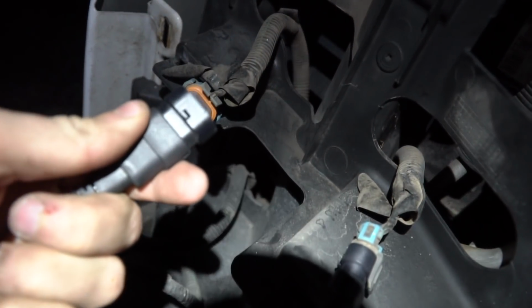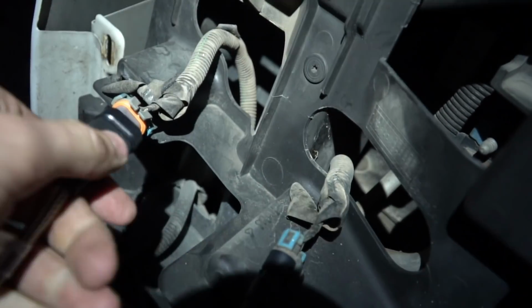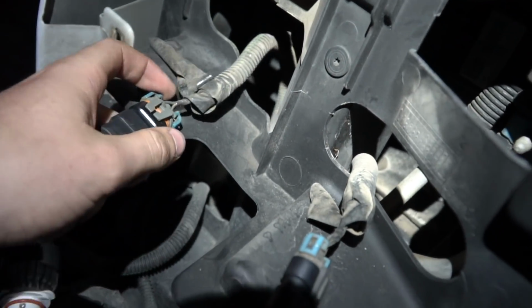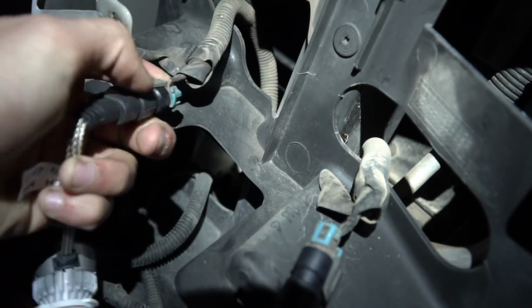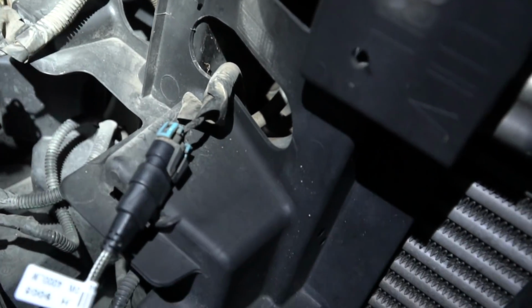Pop that off, and what I figured out is that on these headlights, the nipple that actually connects right here is opposite. So that's not going to work, so you're going to reverse it, reverse polarity, and that should work. Just plug it in right there. It's not going to click or anything, but it'll work. And then we're going to set that right there.